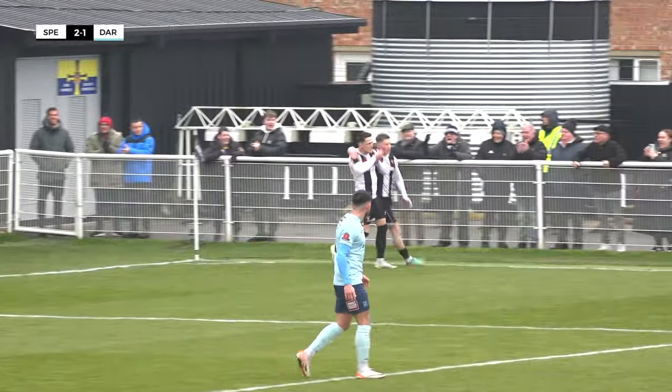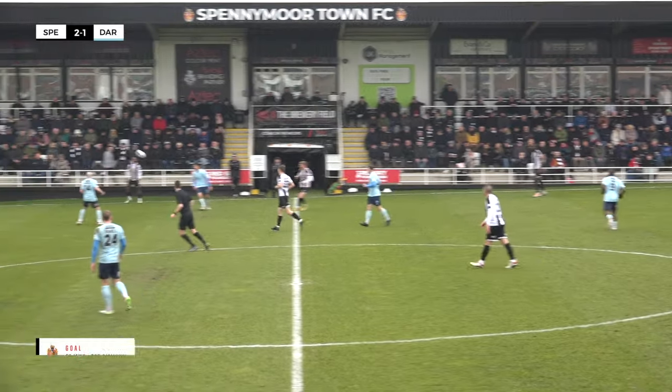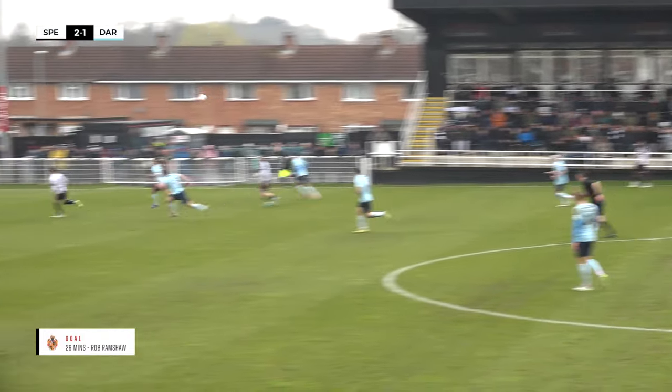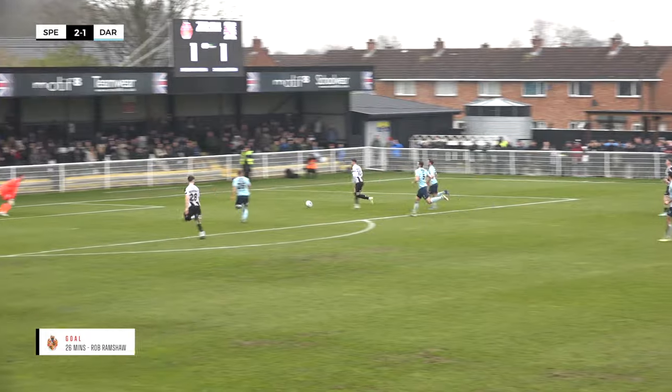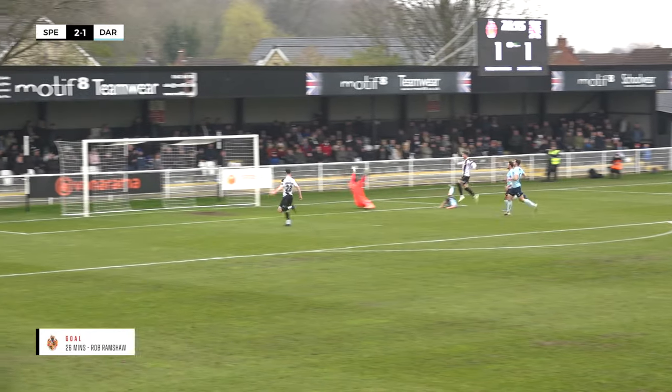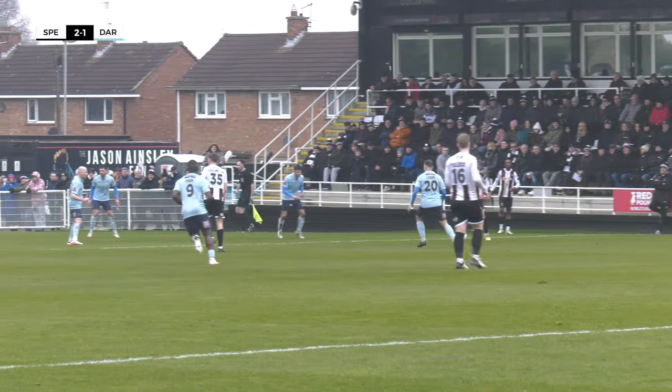Just a simple ball over the top. Rob Ramshaw completely clean through. And he had, waiting for the ball to drop, he had all the time in the world, and he smashed it as hard as he could. Matty Young didn't have a chance, and that's put Spennymoor into the lead after 27 minutes. 2-1 to Spennymoor.